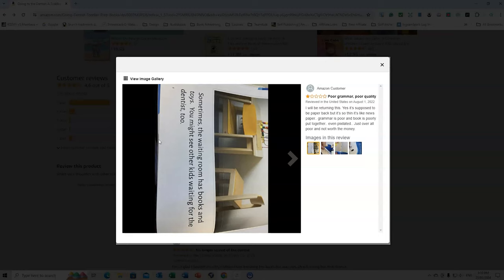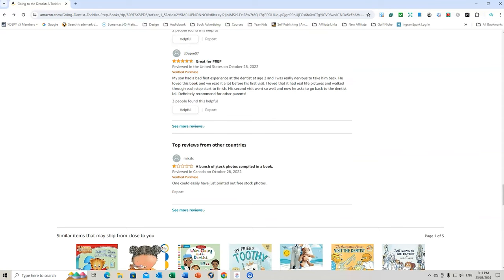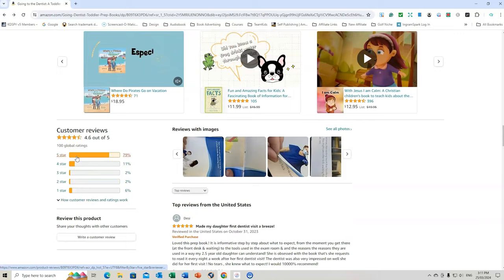Okay, so they've done that information there. So it looks quite simple the way they put it together. But these reviews are saying that it was really, really good. Verified purchases, which is really strong. A bunch of stock photos compiled in one book. So it shows you potentially there's been a few negative reviews, but overall it's been pretty good.